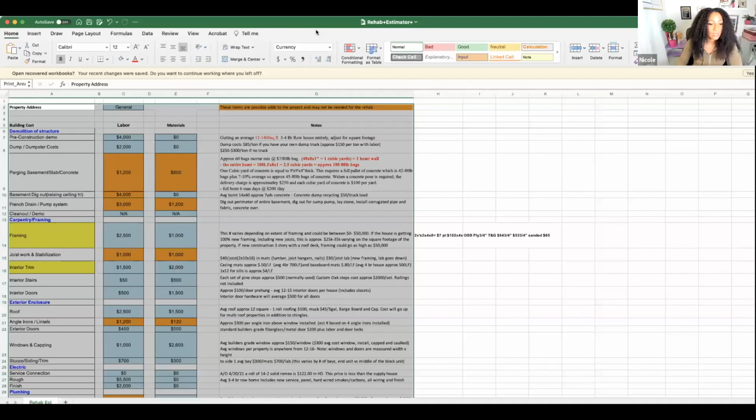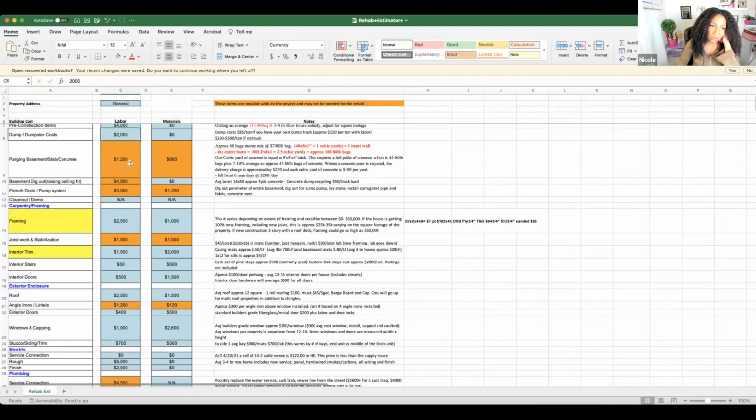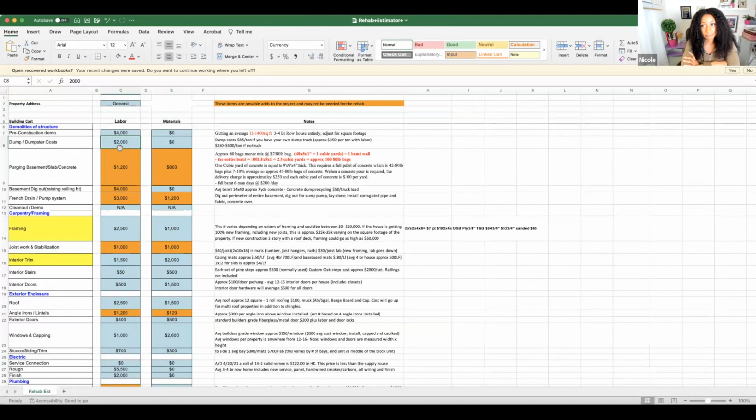So I got a little spreadsheet that may need to be adjusted because of inflation. It's a couple years old, but this will help you to estimate rehab costs. In the Philly area, that's another thing. Rehab costs are very regional because of inflation in different areas, cost of things in different areas, but also the topography and the ecology of a different area would cause something to be more expensive.